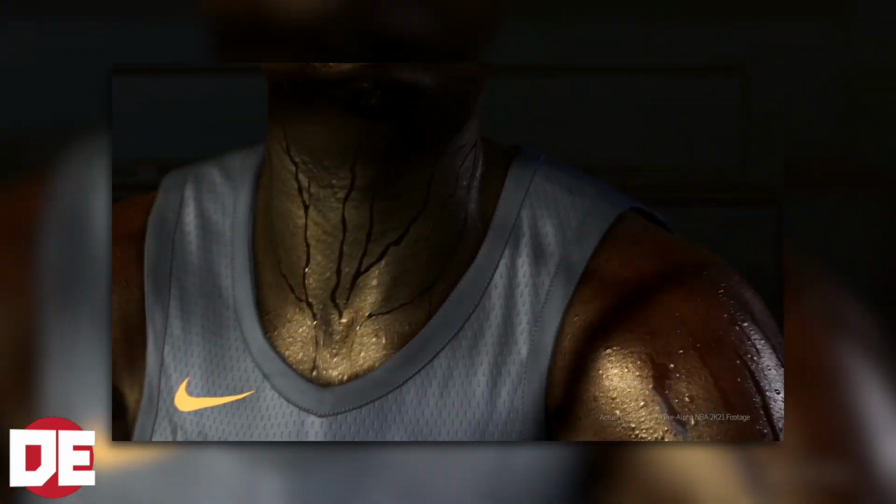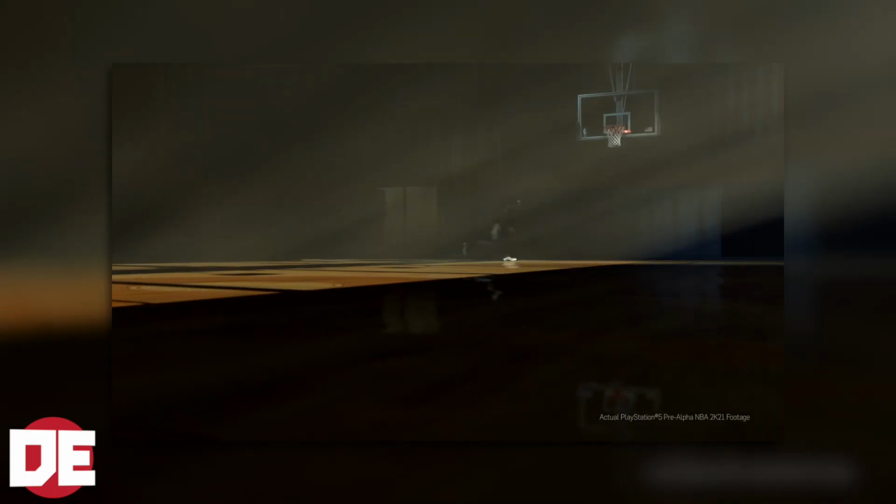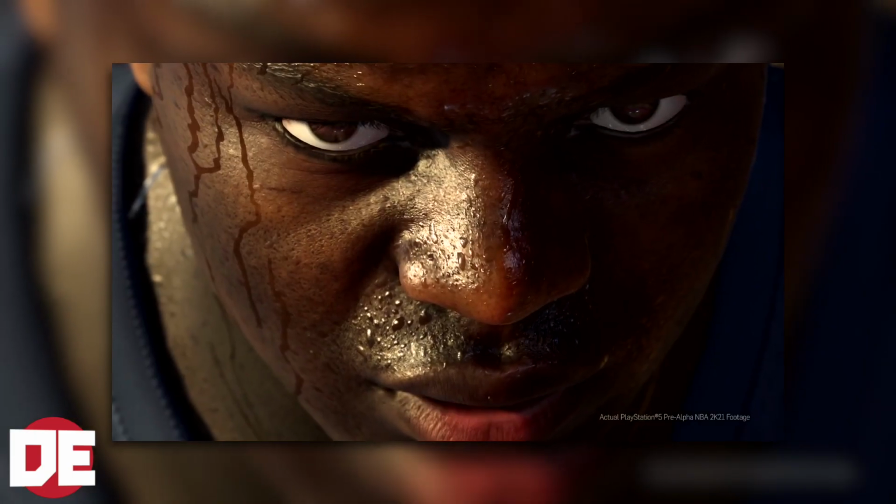A couple of other games. You've got to have a sports game on launch, and they've got NBA 2K21. That looked incredible. I was waiting in this conference for something to wow me for next gen, and that looked incredible. It looked real. The level of detail is unheard of. It's a very short clip, but it just looked so good. So we could see third parties push the system a bit.